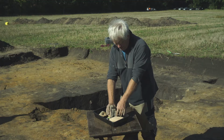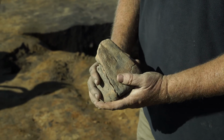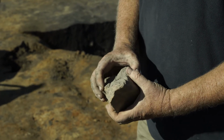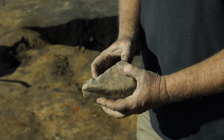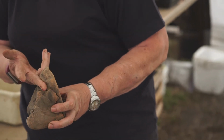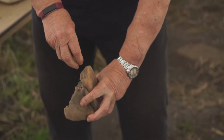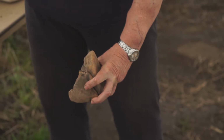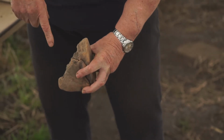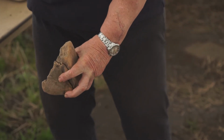So this is one of our loom weights. Well, it's the only loom weight from this site. We've had others from Hemingbrugh, which were slightly bigger than this, but you can see here that is where the hole went through to take a cord which would have held down the warp of the material. So they had lots of these on a frame, on a loom, and so you could do the weaving, the weft through those quite easily.